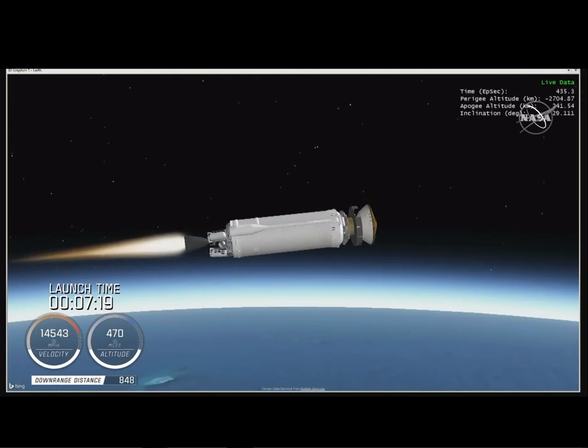So there you go. This is not an actual video, but this is an animation that's driven by real data. Although we're not actually seeing the engine on screen right now, we can see that the engine is lit, and that is driven by the data that says that the engine is truly lit and we're in this burn.